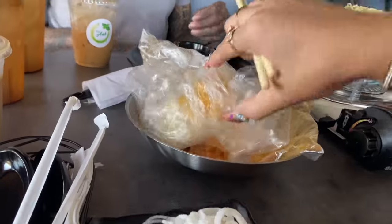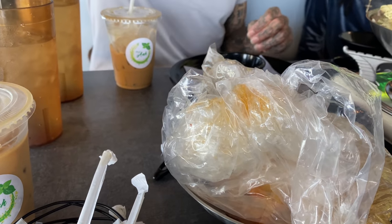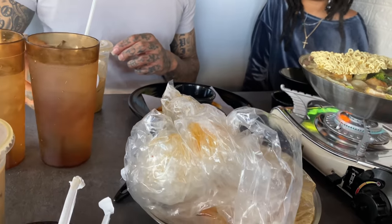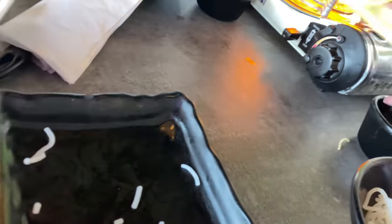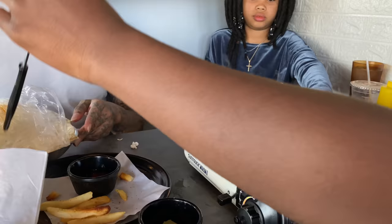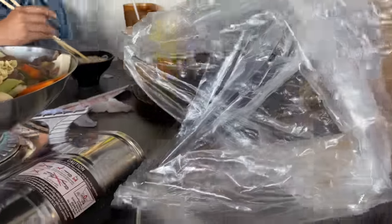Thank you. What is this? A shrimp. Okay, that's yours. Dude, you can have some of these noodles. You like these white noodles? And then she's gonna get the spoon and put your broth in there. You gotta take some. Take the broth out. Put it in your bowl. Yeah, thank you.